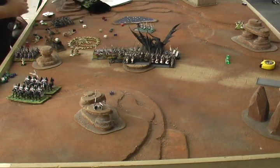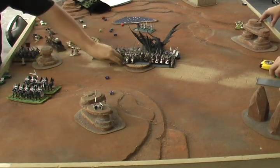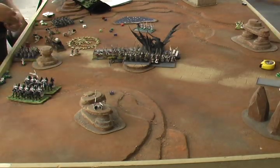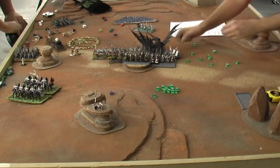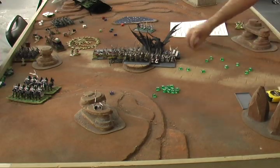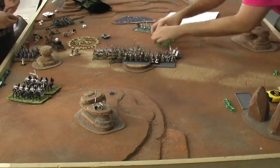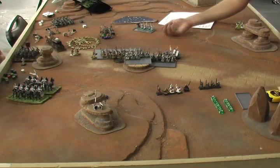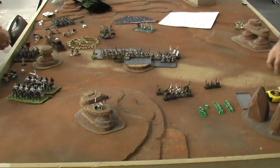In the shooting phase, the Banshees and Terrorgeist take out 6 spearmen and cause a terror check, which the spearmen pass. In close combat, the Terrorgeist takes 7 unsaved wounds and dies. The spearmen do 9 wounds to the skeleton warriors before taking 13 in return. The Elves lose the combat by 1, but pass their leadership test.